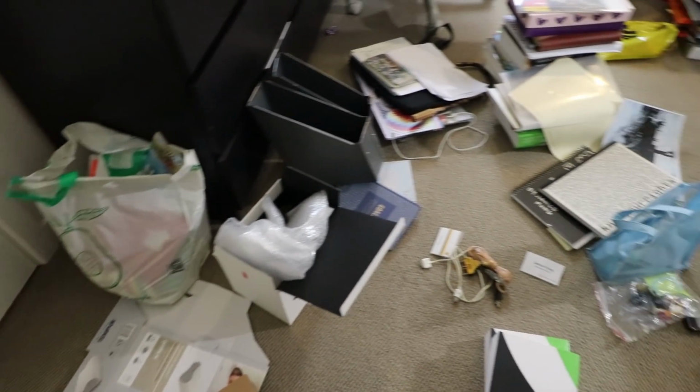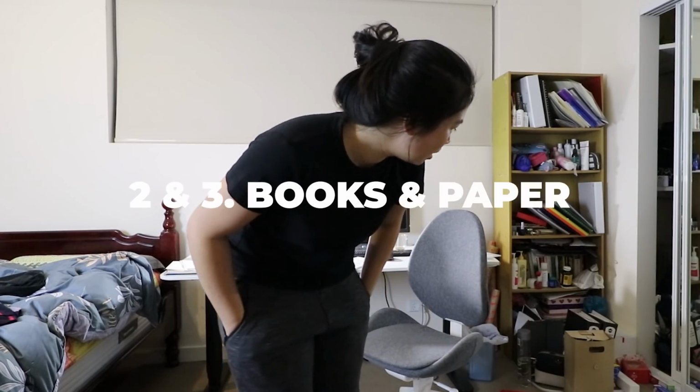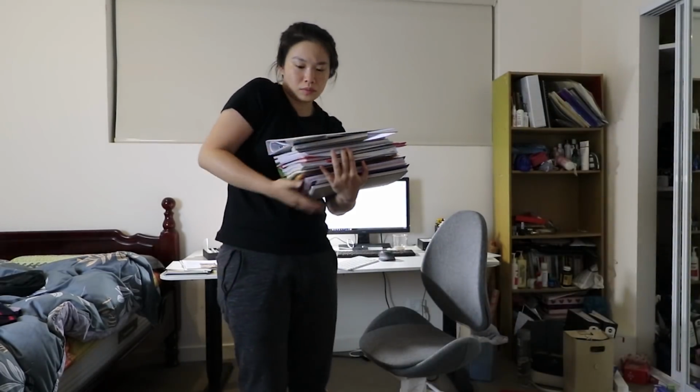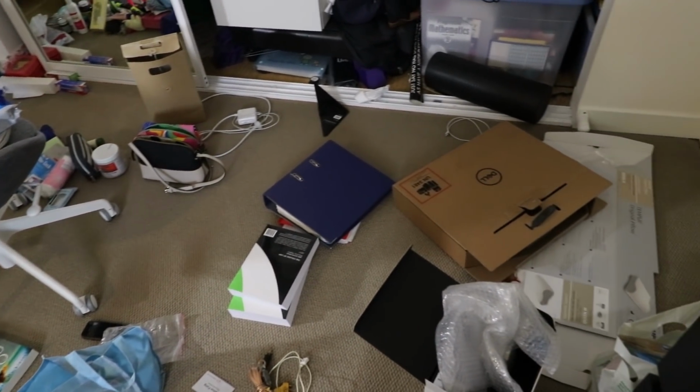Okay, I actually don't have that many books, and I have a lot of papers and folders with the books in the bookshelf area, so I'm thinking maybe I can break the rules and combine them. You know, my biggest fear throughout all this is finding a bug in one of the folders and stuff, but let's get to work. This is my friend's, which is great, so I don't have to deal with it. I just have to return it.